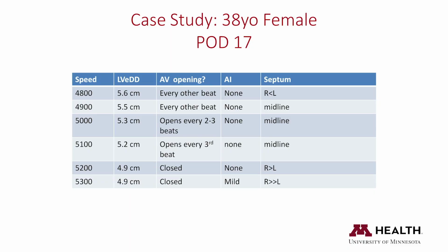What an optimization echo is, basically we adjust the speeds of the pump and we take snapshots of what the heart's doing at each speed. What we try to do is get the patient to the point where their left ventricle is appropriately unloaded, so the chamber is smaller but not too small. The aortic valve is opening every 2 to 3 beats. There's no aortic insufficiency, and the septum is right in the midline.